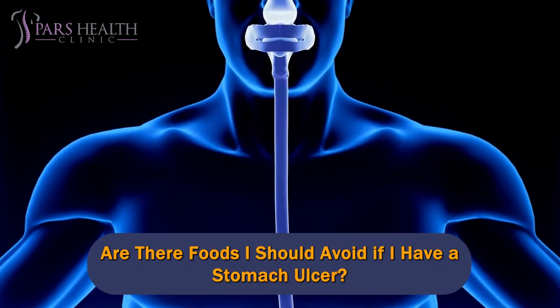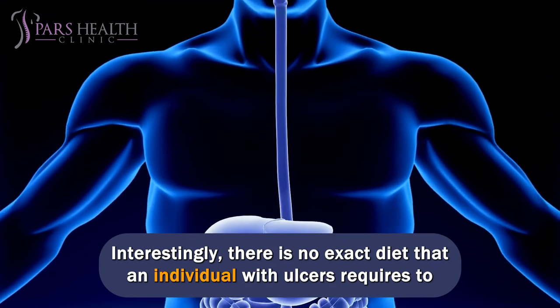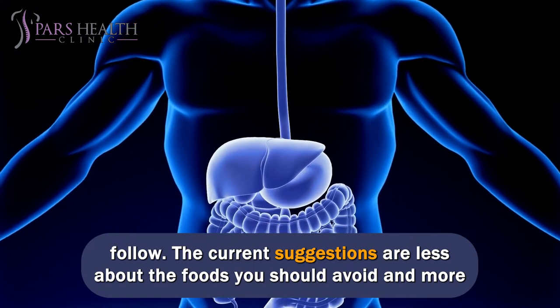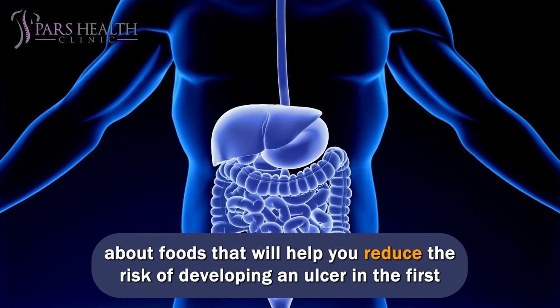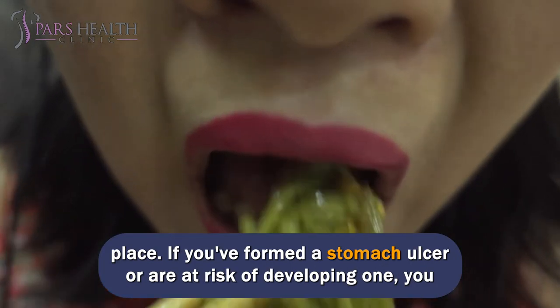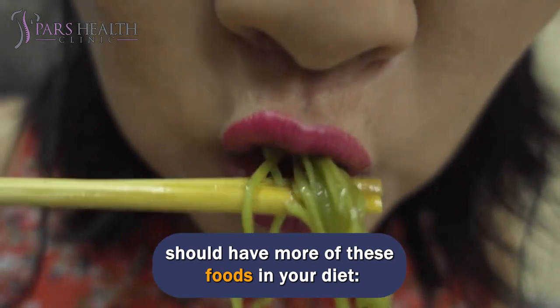Are there foods I should avoid if I have a stomach ulcer? Interestingly, there is no exact diet that an individual with ulcers requires to follow. The current suggestions are less about the foods you should avoid and more about foods that will help you reduce the risk of developing an ulcer in the first place. If you've formed a stomach ulcer or are at risk of developing one, you should have more of these foods in your diet.